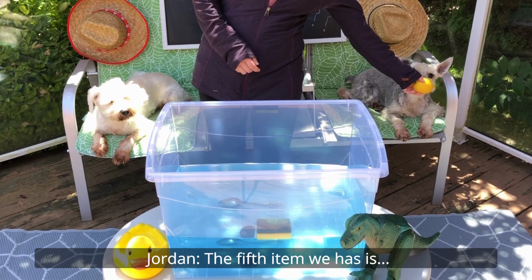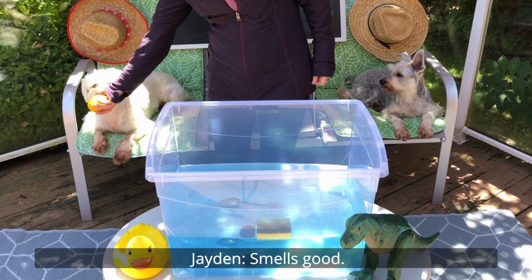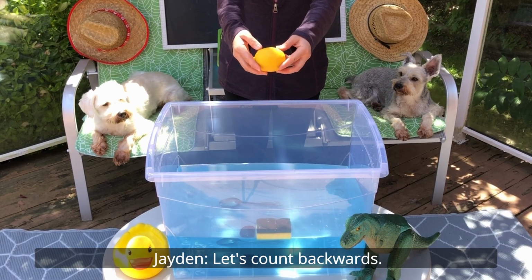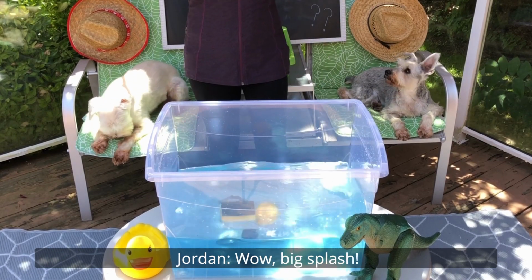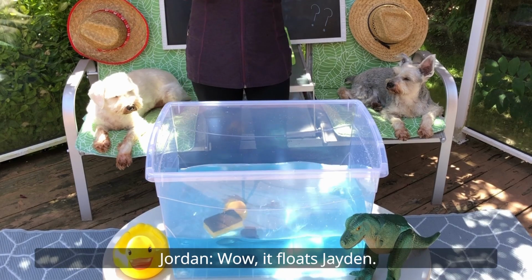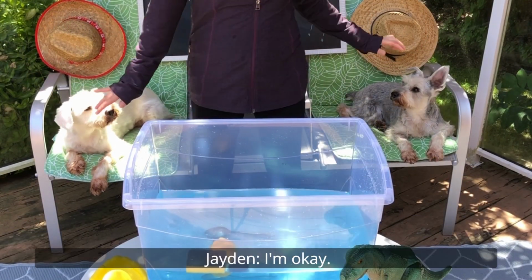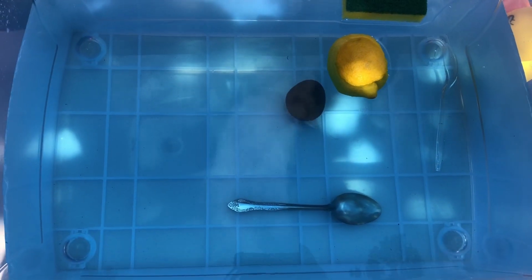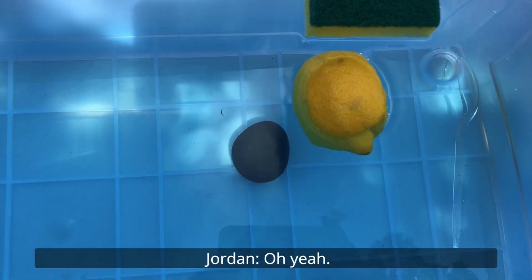The fifth item we have is a lemon. Smells good. It does. Smells really fresh. Let's count backward. 3, 2, 1. Whoa! Big splash! Yes. Wow, my feet. Wow! It floats, Jayden. I'm okay. Yeah, it's okay. It's just a little water, Mama. This reminds me of lemon water. Oh yeah.